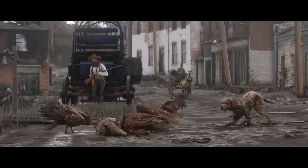And you see this guy behind this wagon. He has, I don't know what kind of, is that a shotgun? Could be a shotgun. You have another guy riding on another wagon. And of course you see these buzzards eating what appears to be either a coyote. I think it's a coyote.